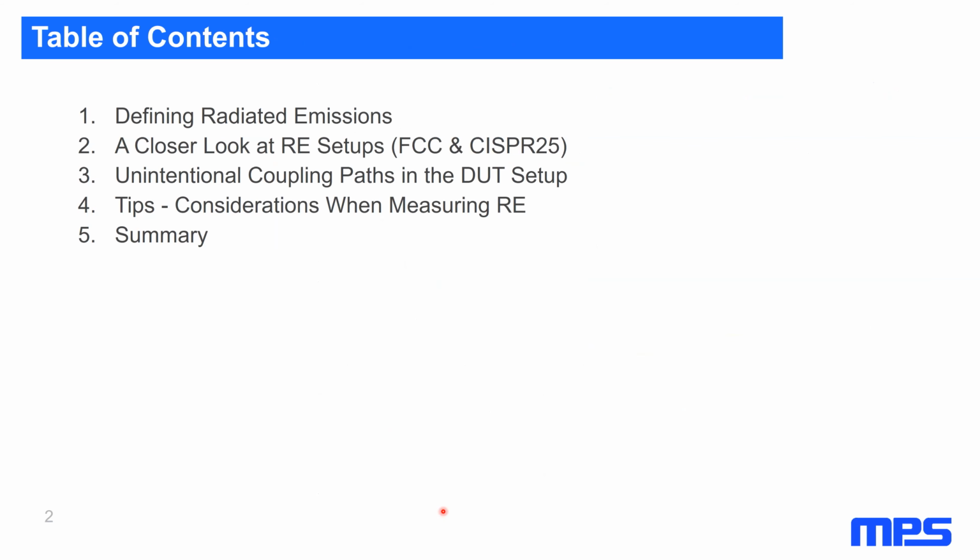So for today's topic, today's session will be looking at several different things. The first is we're going to dig into the definition of radiated emissions, what that means, what we perceive it to mean, and what it may actually be, depending on what your test setup is. Then we'll get into looking at several of the common radiated emission setups, including FCC and CISPR 25, and try to think of it perhaps in a way that maybe some of us have not in the past, in terms of what we're measuring and what we might be able to do in terms of coming up with a plan to solve our problems. Then we'll get into unintentional coupling paths in our DUT setup. Then we'll get into some tips and considerations for when we're measuring radiated emissions, and then we'll summarize at the end.